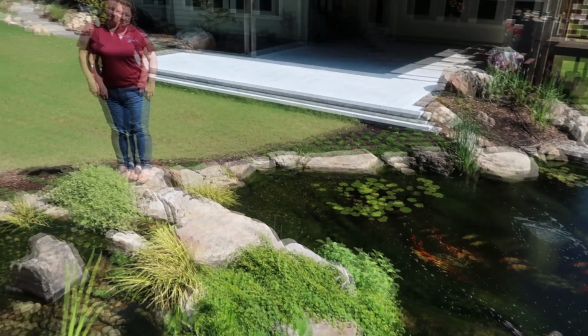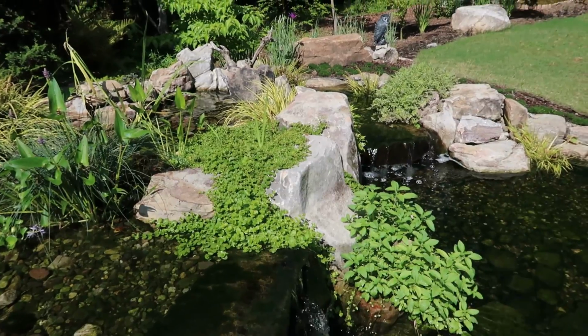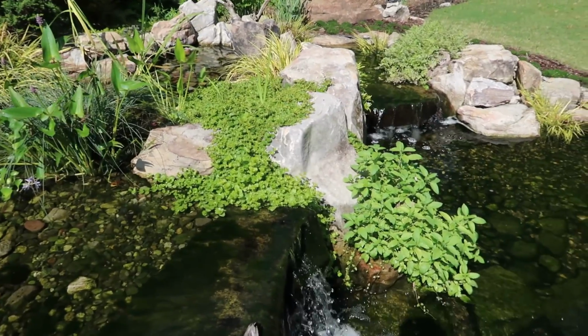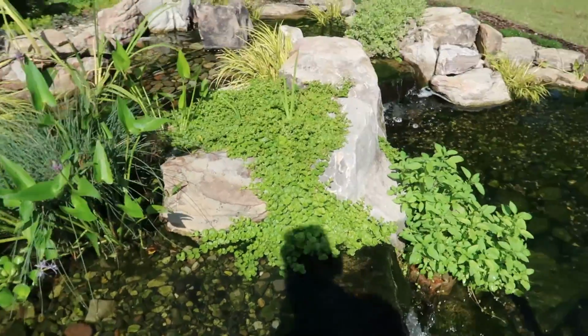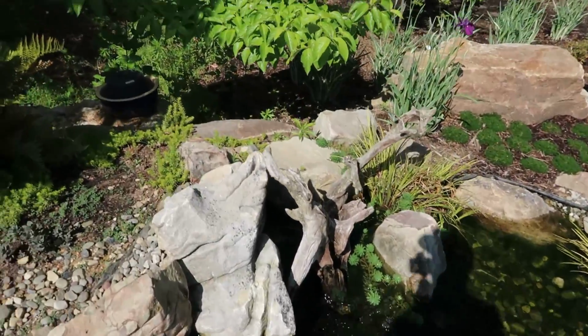Probably 10% of the size of the pond, maybe 15% is this wetland filter. Look at how the plants have softened off the ground. If that was just a big boulder right there, it would look out of scale and out of touch. But when you soften it up with the plants that will grow over it, like the sedums and the ground covers and aquatic mint down there, it just makes it so much nicer.